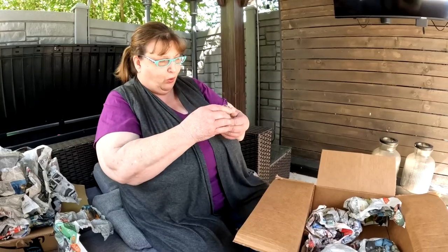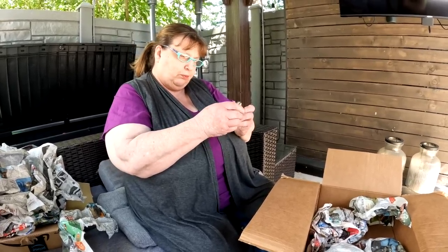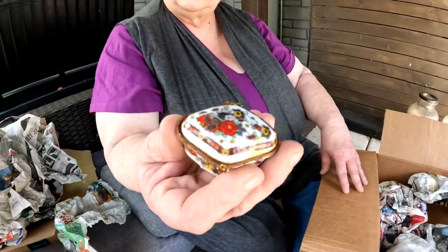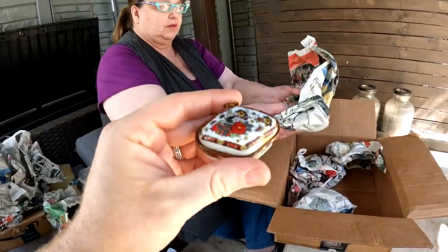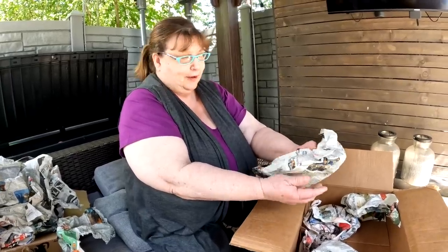Yeah. Oh. That is a beautiful trinket box. It's floral with gold metal. Wow. It's a pillbox trinket box. I think this is a pillbox. Let's see the top of it here. That is nice. It looks like a little pillbox. Yep. Somebody's going to love that. See, in the old days, you didn't take as many pills as we take now. I'd have to have a lot bigger pillbox.